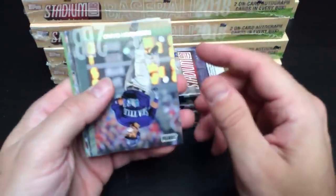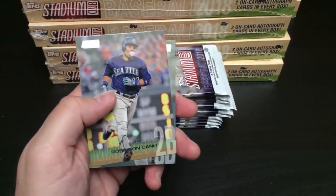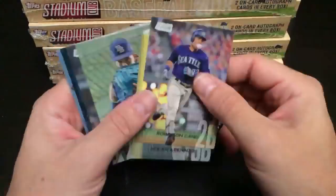Caden's predicting Freeman versus Harper. Is that what it looks like? Kingston says Schwarber. Got to vote for Aguilar, Judge, Schwarbs. I like Schwarbs.